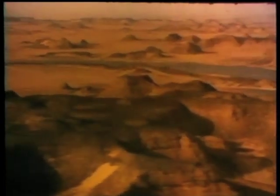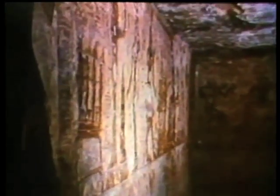The temples of Abu Simbel, built in rock, stand tall and majestic on the outskirts of the Nubian desert. The Great Temple, buried under the sand, was only discovered in 1813 by Ludwig Burckhardt, the Swiss Orientalist.